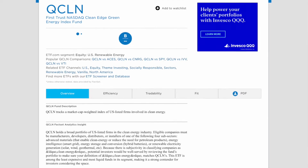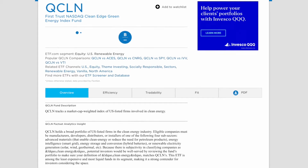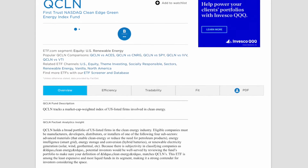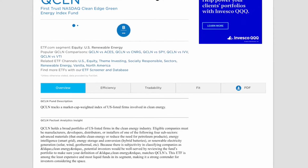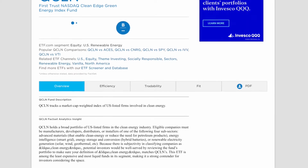The first ETF on my list is QCLN, the Nasdaq Clean Edge Green Energy Index Fund. QCLN holds a broad portfolio of US listed firms in the clean energy industry. Eligible companies must be manufacturers, developers, distributors, or installers of one of the following subsectors: advanced materials that enable clean energy or reduce the need for petroleum products, energy intelligence like smart grid, energy storage and conversion like hybrid batteries, or renewable electricity generation like solar, wind, geothermal, etc.